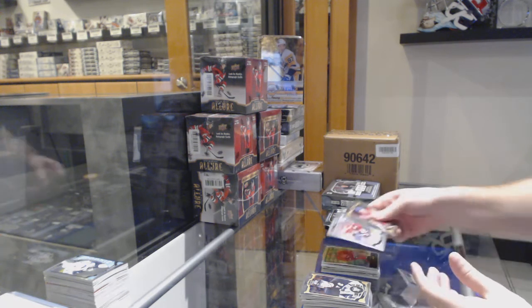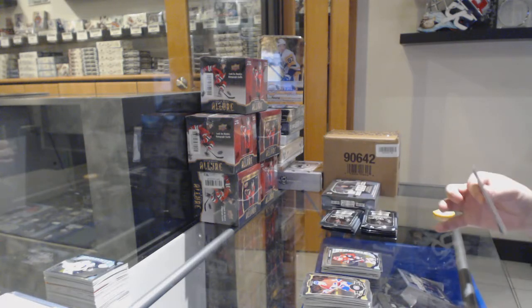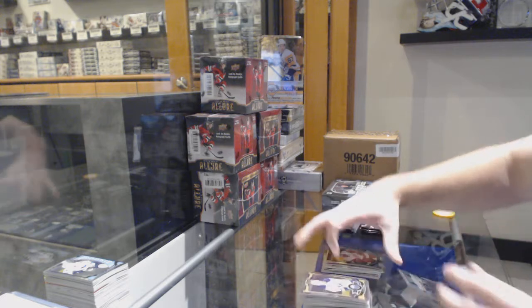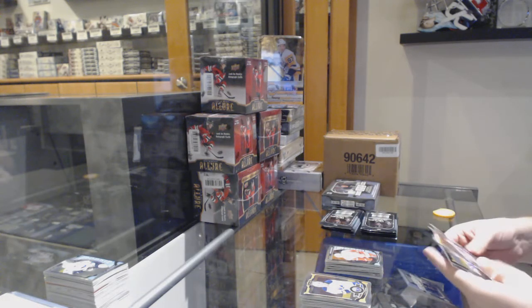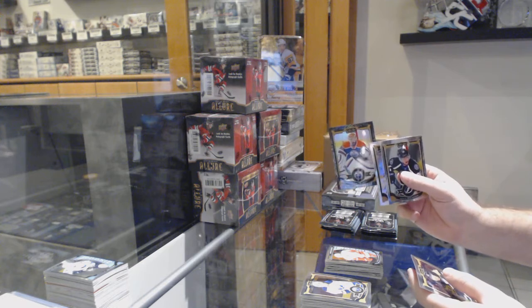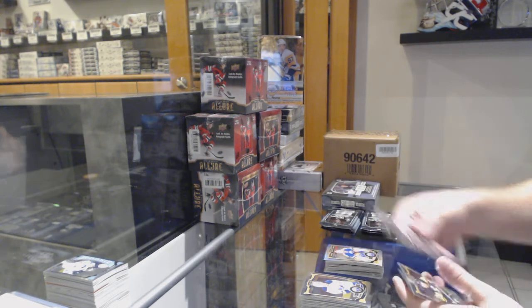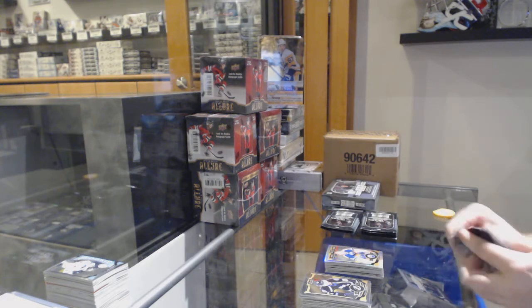Retro of Eric Staal for the Canes. Max Domi, Marquee Rookie for the Coyotes. Rainbow Staal for the Canes. And an Andreas Athanasiou for the Red Wings. Marquee Rookie. Black Ice of Cam Talbot to 99 for the Oilers. And another Grant Fuhr Rainbow for the Oilers.